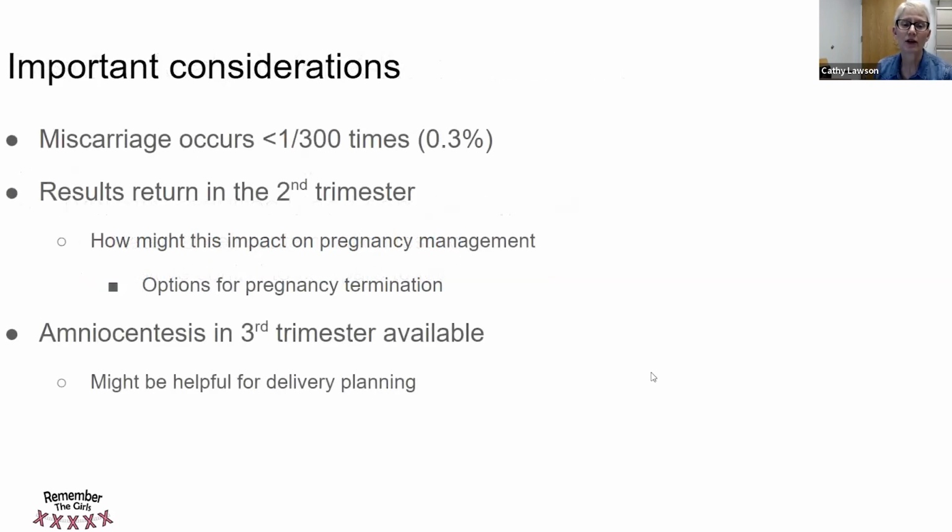Some important considerations when thinking about prenatal testing during pregnancy. One, and probably one of the most important ones, is anytime we do a procedure on a pregnancy where we're entering the uterus, there's always a risk. That risk with amniocentesis is for miscarriage, and that occurs about 1 in every 300 times we do the procedure, or about 1/3 of 1%.